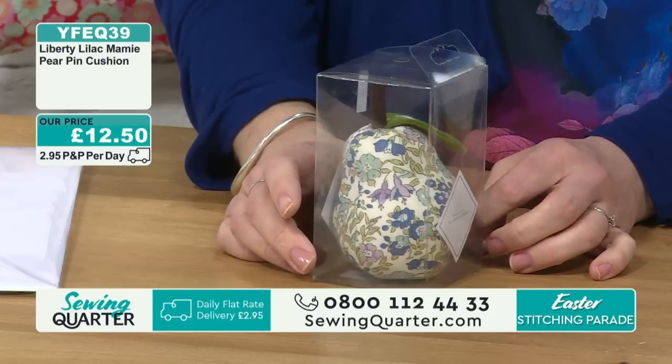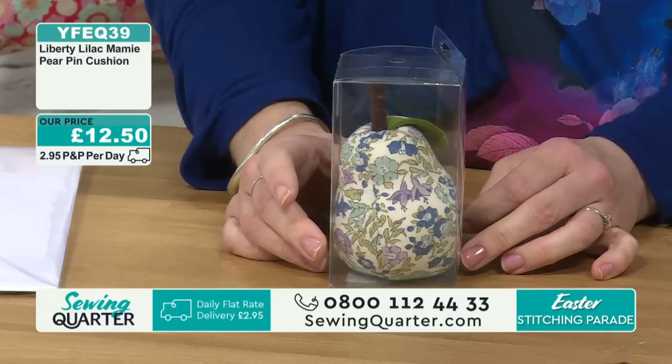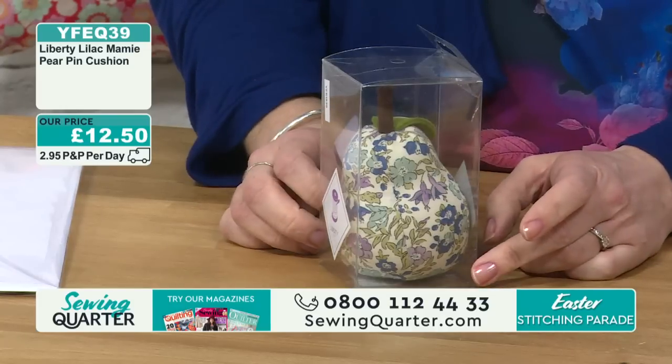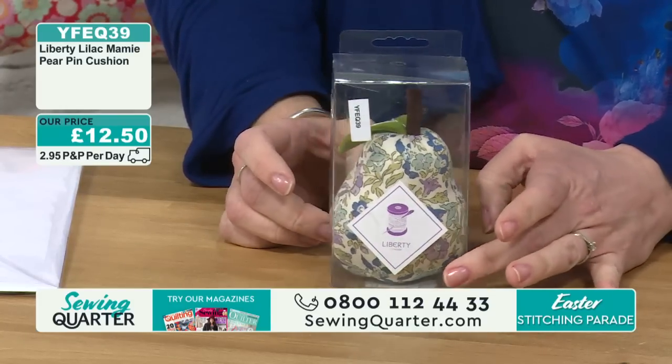This is £12.50. Again, you see, I like this colourway. This is my favourite colourway. And this is your lilac mammy pear pincushion.